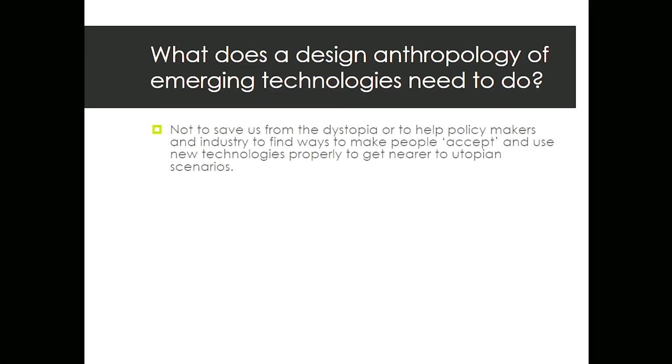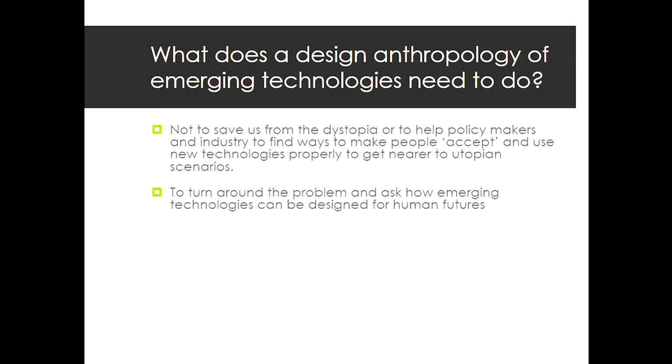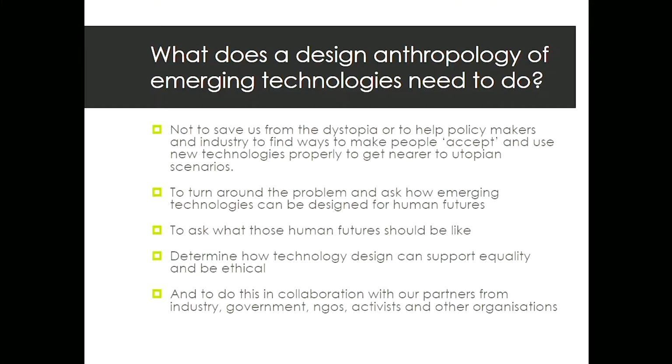So what does a design anthropology of emerging technologies need to do? Well, we're not going to save anyone from the dystopia, and we're not going to help policymakers and industry find ways to make people accept and use technologies properly. We're not going to help to get nearer to utopian scenarios. What we need to do is turn around the problem. We need to ask how these emerging technologies can be designed for human futures. And human futures where there's a lot more equality, we need to ask what they should be like. How can technology design support equality? How can it be ethical?